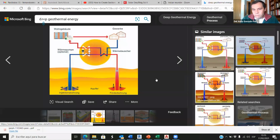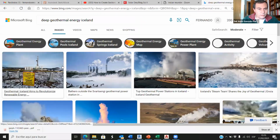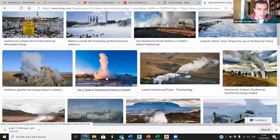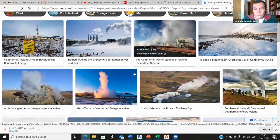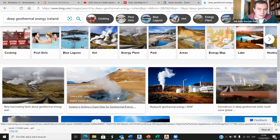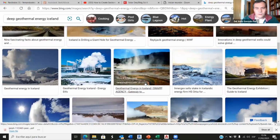But this is deep geothermal energy that happens when we have this kind of heat source available, and it doesn't happen in every single country. We have this in Iceland. Iceland is an interesting country. They have geysers, so they have these hot sources quite shallow. They can afford to dig those holes, and they have plants, and they can produce this kind of energy. That happens in Iceland and in some parts of the United States, but it doesn't happen everywhere. So we need to understand where we are.